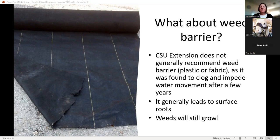So don't use it. Find a mulch instead that works for you. We're not going to really discuss types of mulch. It could be a wood mulch, it could be a squeegee type or a rock mulch, depending on what you're growing. But really, weed barrier is not going to prevent weeds, and you're just going to get frustrated.